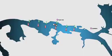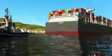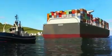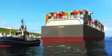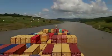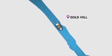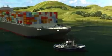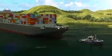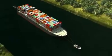At Buoy 89 in Gamboa Reach, the vessel receives the first tugboat, which is secured on the stern of the vessel and assists the vessel's navigation through Culebra Cut. At Gold Hill in Cucaracha Reach, the vessel receives the second tugboat. These 2 tugboats will assist the vessel throughout the entire lockage of the Cocoli locks.